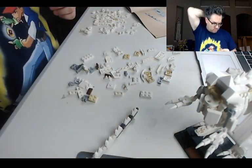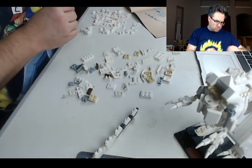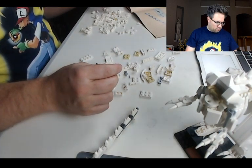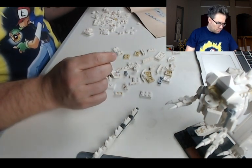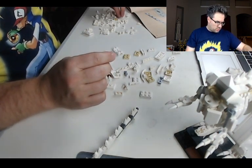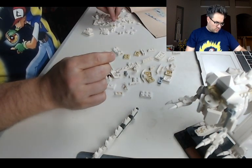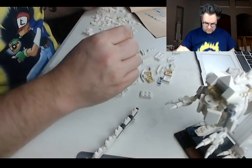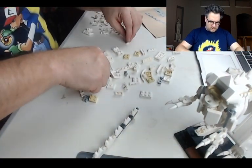Oh, the tail goes on forever. Nope. My brain is turning to mush. I can't see the pieces anymore. Yep, still don't see it. Oh, that's frustrating. Is it over here? These guys are going to be a problem later.